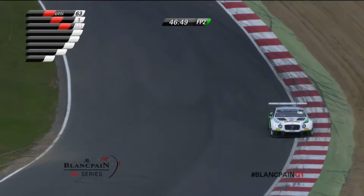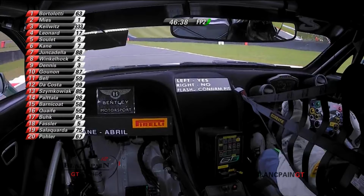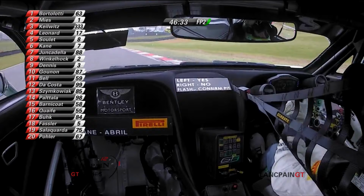And the sister car, number seven, Stephen Kane on board. They were sitting at the table alongside us at lunchtime. Johnny Kane, wasn't it? No relation at all. Don't even look the same. But now he's up into sixth place overall. So Bentley's fifth and sixth. It's great to ride around on the track.